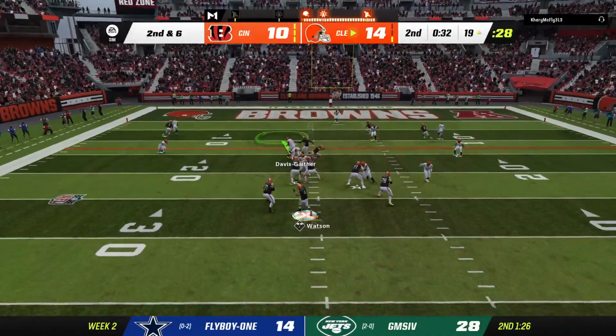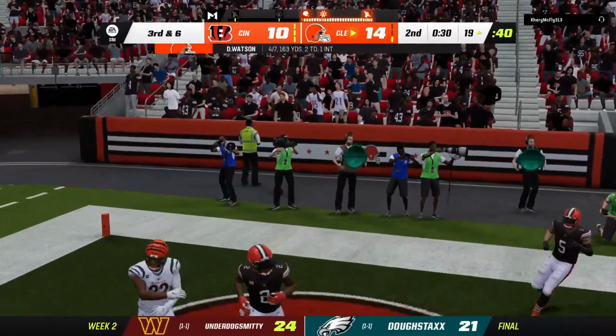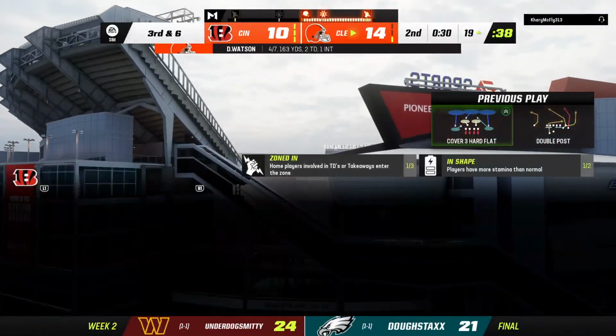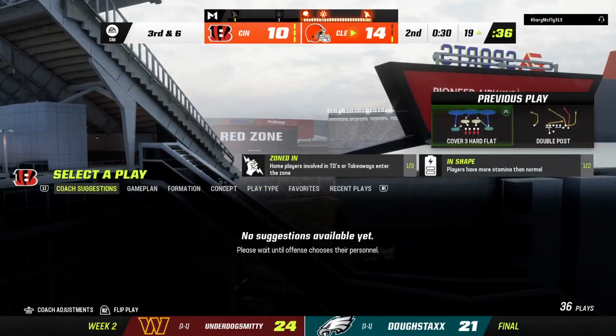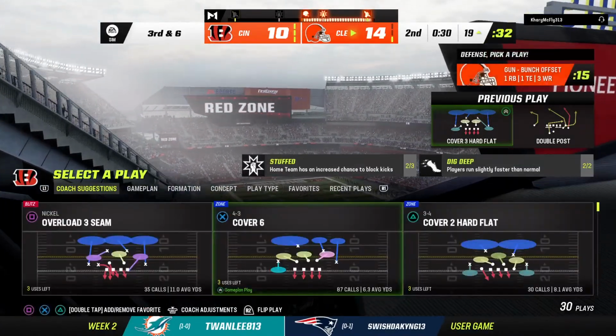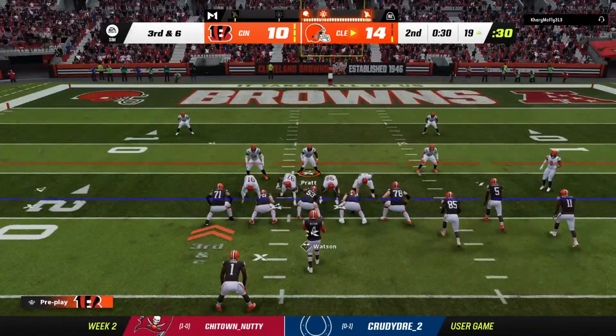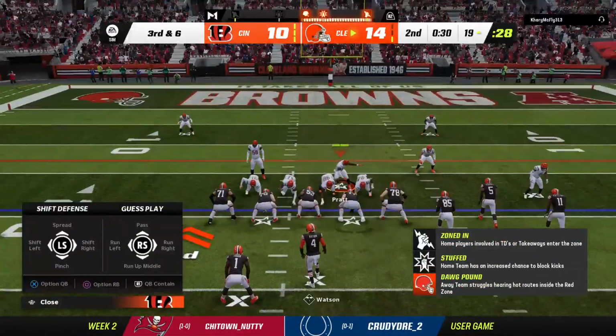After the run, Watson going to throw. To the end zone, but it's incomplete. The way he's been slinging in the first half, you expect everything he throws to go for a touchdown, but I guess he's going to have to wait to try and pick up that third, isn't he? Yeah, I thought he had him for a second, but you're right, not to be. So it's 3rd and 6, and this will be the 8th play of the drive.